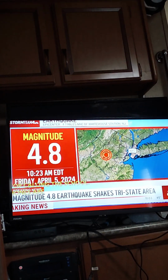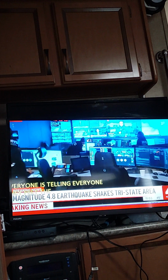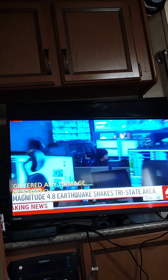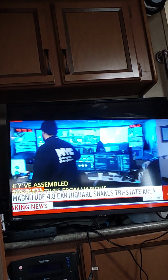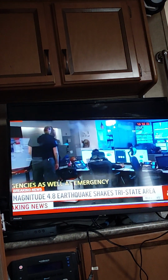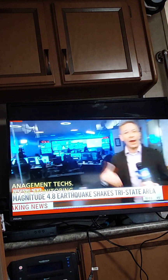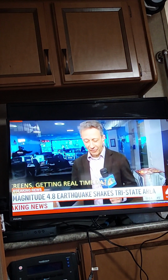We'll show you right behind us here. This is Watch Command. They've assembled representatives from various agencies as well as emergency management techs themselves, monitoring on video screens, getting real-time data, noting responses, and designating whether there are any other agencies like the fire department, like Con Edison, anyone that needs to respond. But as we indicated, so far there are no reports of power outages, no reports of damage across the city, but virtually every neighborhood felt it.